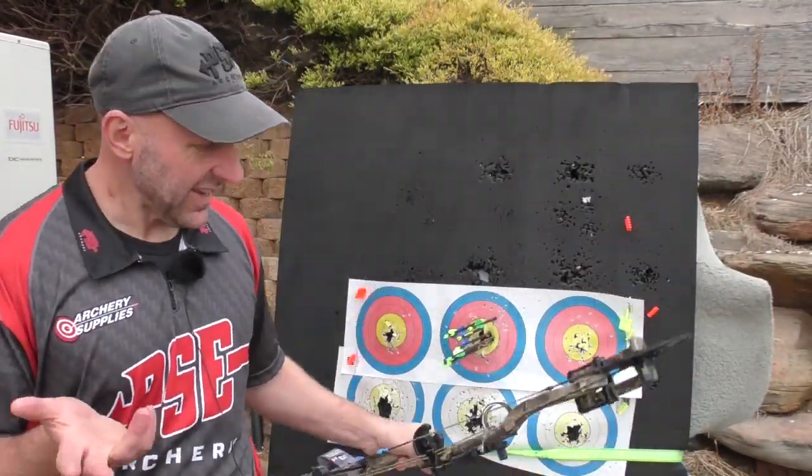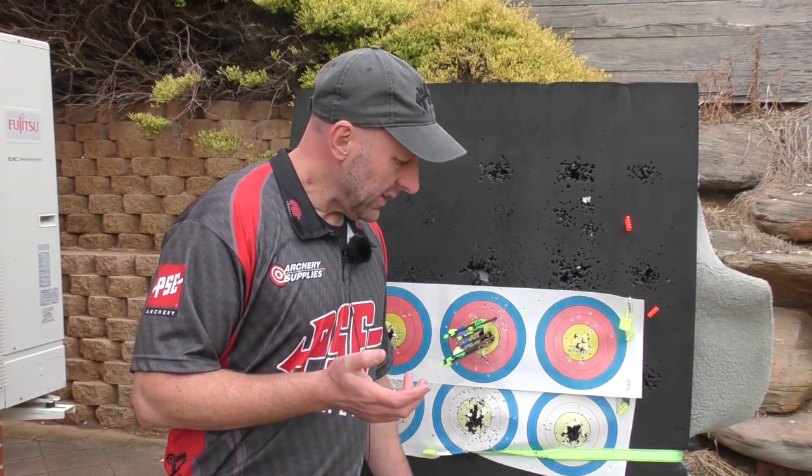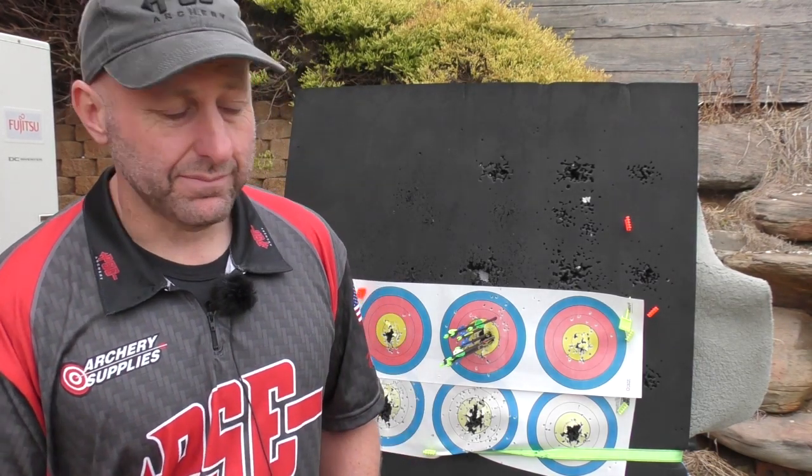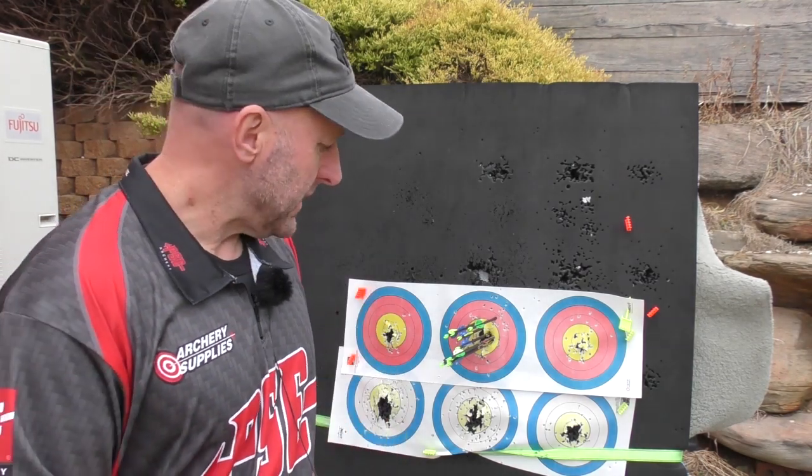It just sat there in my hand. It felt good. The draw cycle felt good. The adjustment felt good. The let off, the adjustability of this bow is excellent. 26 to 32, which means you can sell this bow to anyone if you want to upgrade.